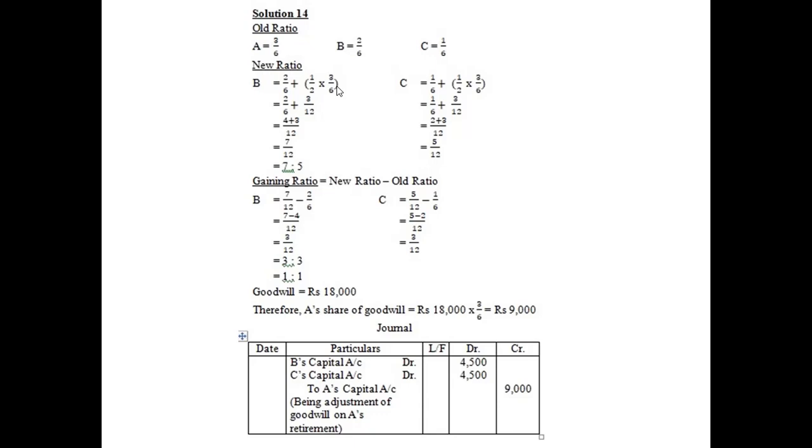Hence, B and C's capital accounts will be debited because they are the gaining partners, and A's capital account is credited because he is a retiring partner.